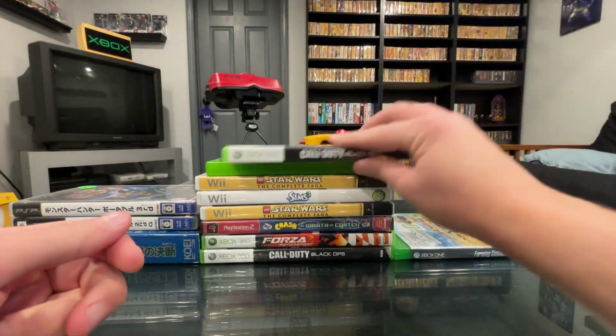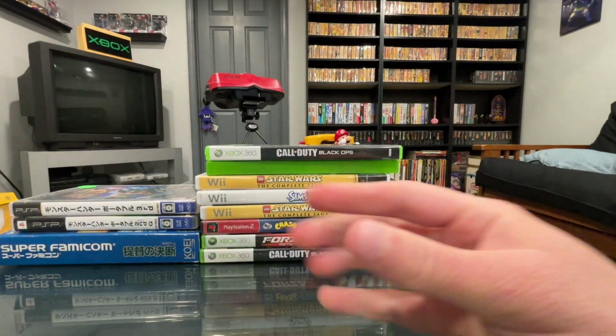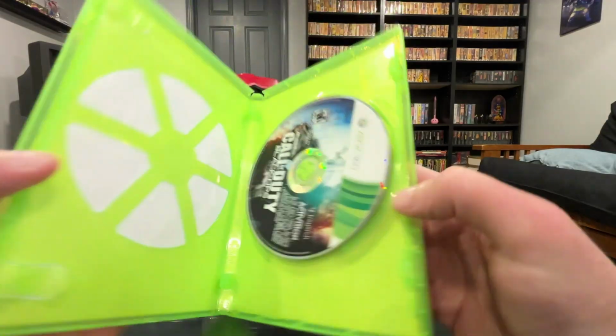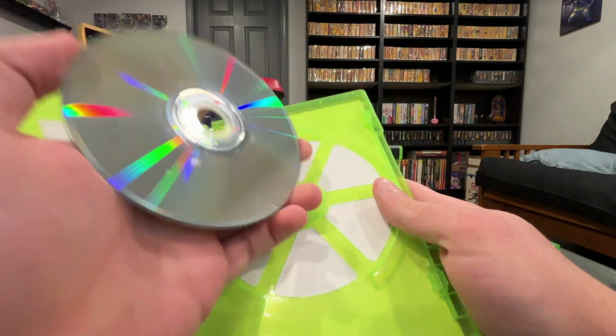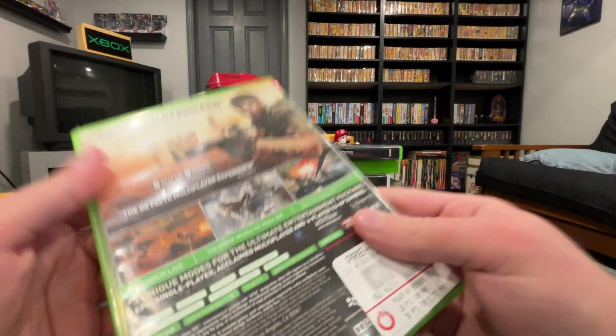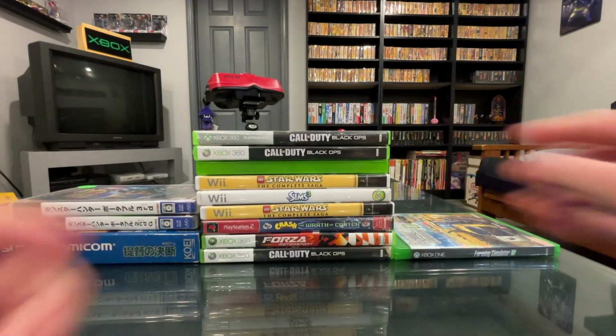Call of Duty Black Ops. I didn't realize I got this many copies of Black Ops. This one has decent trade value, so it's not a horrible one to get. But, you know, Call of Duty Black Ops. Again.